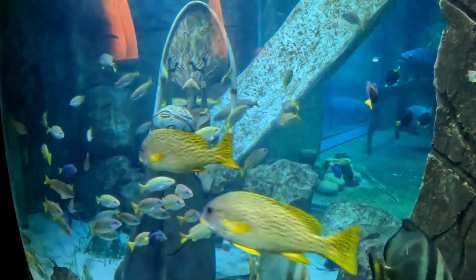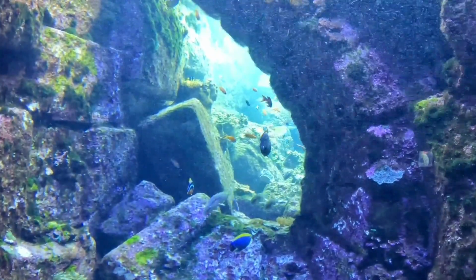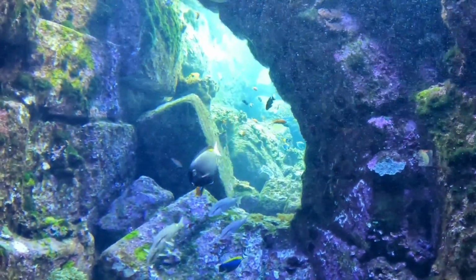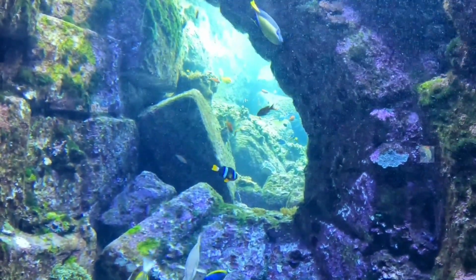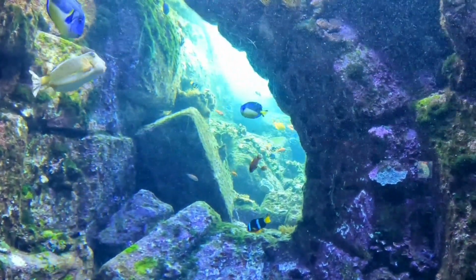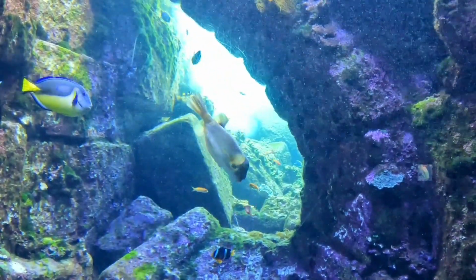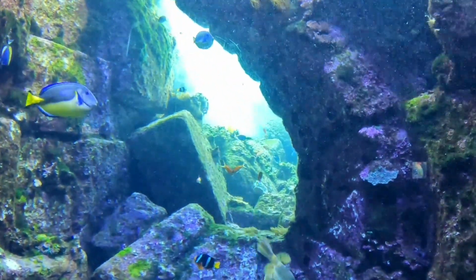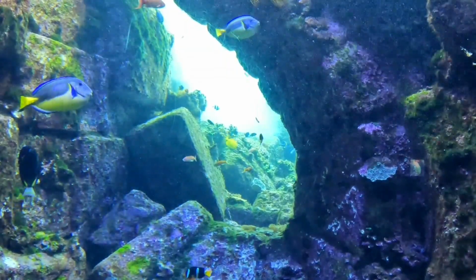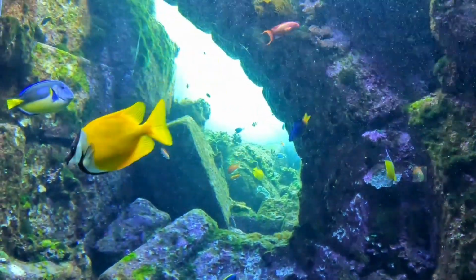Wow, look at that! More Dory fishes. Some are black, yellow, and white. And some are only yellow, and then on their face, there's white and black stripes. That looks really cool. And you can see there, that one, it's mostly red and orange mixed together.